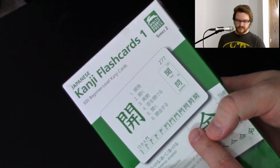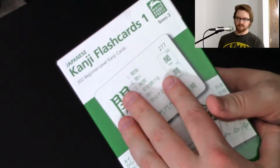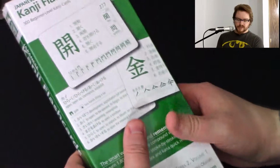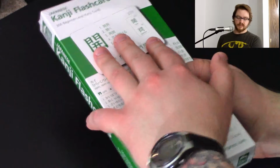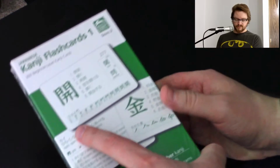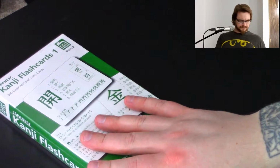I also ordered the second and third set of cards, and those have a lot more. I think one has somewhere around 700 and the other has somewhere around 800. So they're actually bigger boxes and thicker. I'm not going to bother opening those at this time, just because I want to get through these first, and then once I get through these, I'll probably do another video later on looking at the second and third boxes. So they're just going to safely sit in the plastic until I'm ready for them.